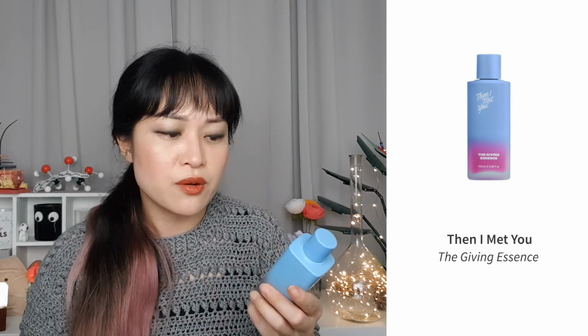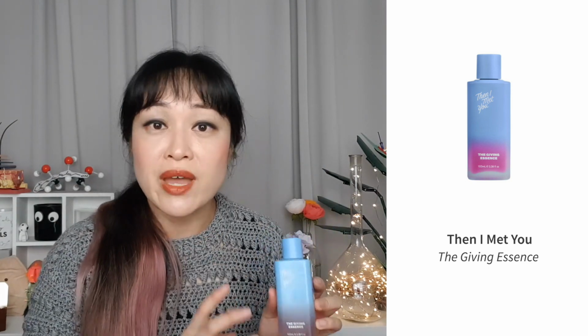It's a similar sort of idea to that La Clinica serum that I talked about. And it's just really pretty. It's in this pretty gradient pump, and it has a really nice texture. My skin just really likes this. It's just super benign. There's also the Then I Met You Giving Essence, which is a niacinamide product that also has a bunch of fermented ingredients.